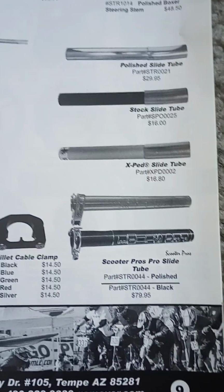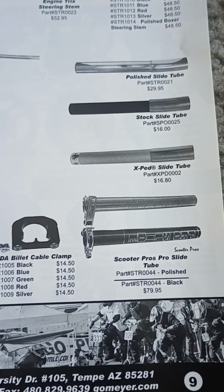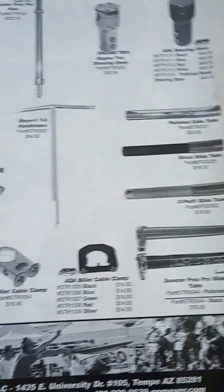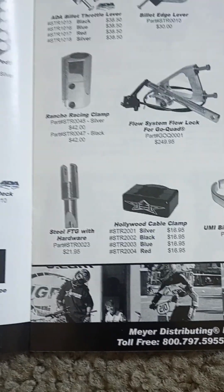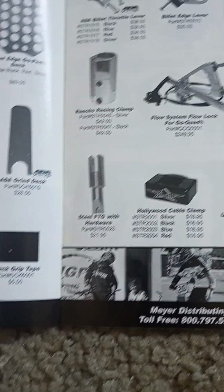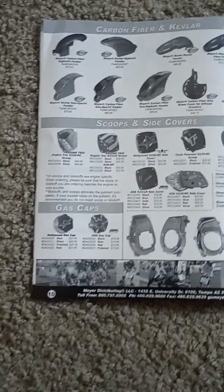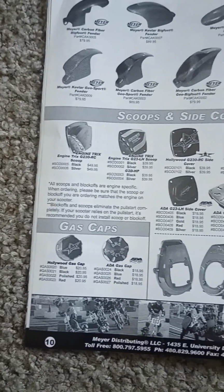Look, Scooter Pros Pro Slide. They have one for sale right now. I think it's a purple pole with the black clamp on scooterpros.com. Now, it wasn't from the Hollywood days, but it would be cool to own a Hollywood part. But they're like the most expensive collectible GoPed parts you can get right now, seems like. Until you get into the super upgraded stuff.